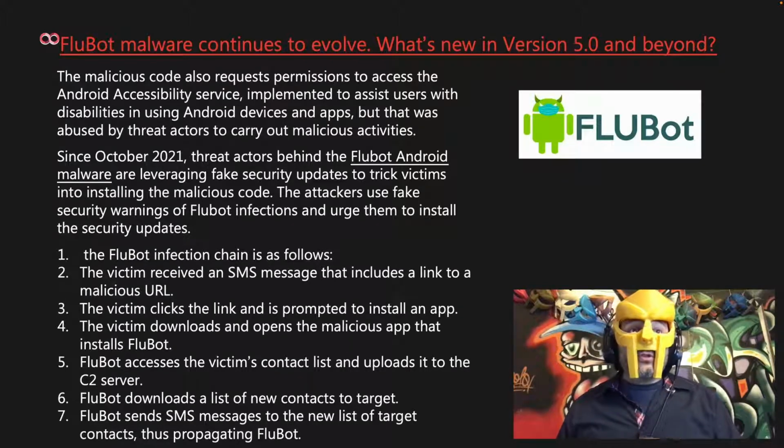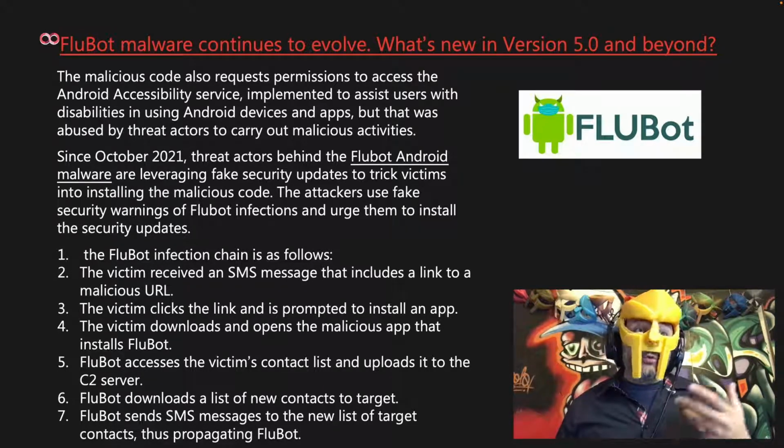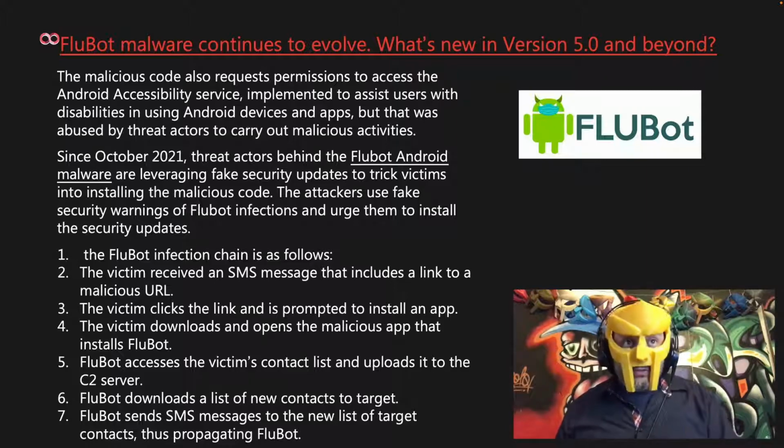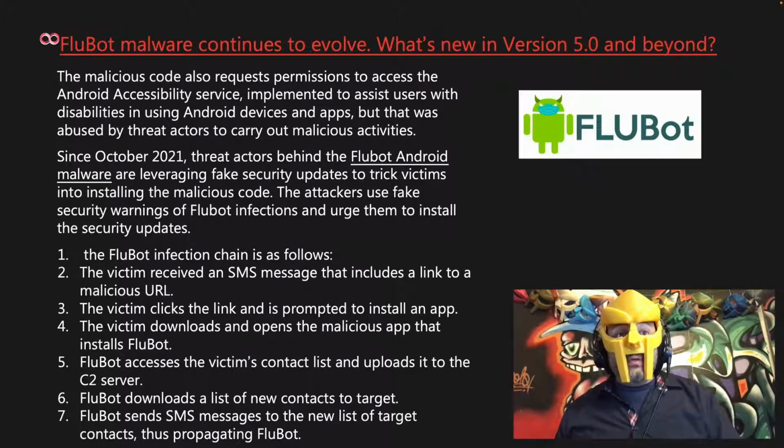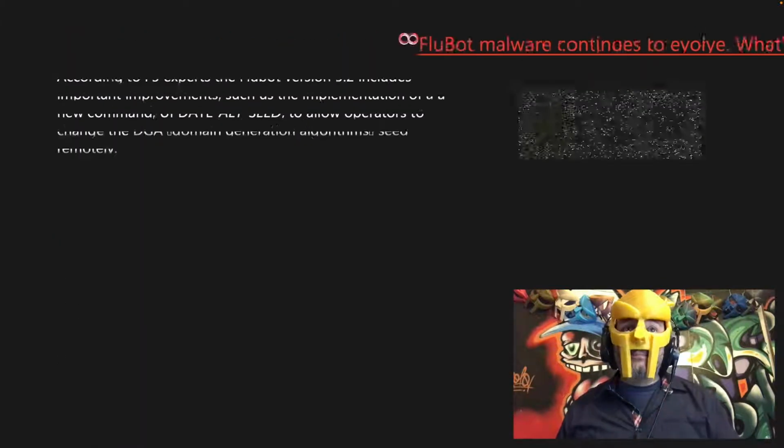The FluBot infection chain is as follows. The victim receives an SMS message that includes a link to a malicious URL. The victim clicks the link and is prompted to install an app. The victim downloads and opens the malicious app that installs FluBot. FluBot accesses the victim's contact list and uploads it to the command and control server. FluBot downloads a list of new contacts to target. FluBot sends SMS messages to the new list of target contacts, thus propagating FluBot.